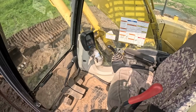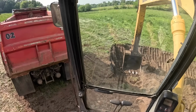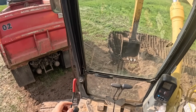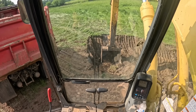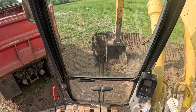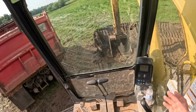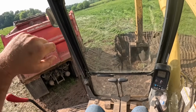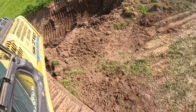I haven't run this thing in forever. It's been a long time. Yeah, there ain't no way. No way. I don't know how, guys. If you guys run excavators and you can run both sets of controls, you're Superman. I don't know how. I can't do it.